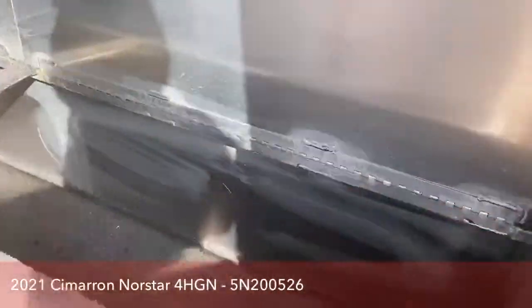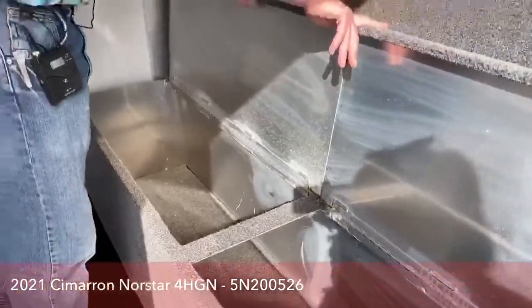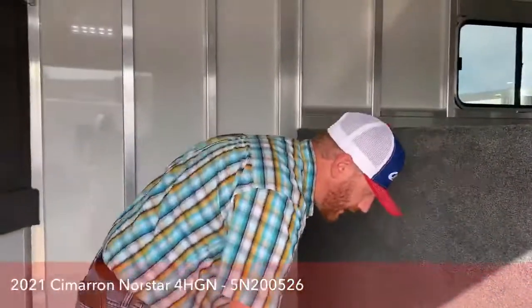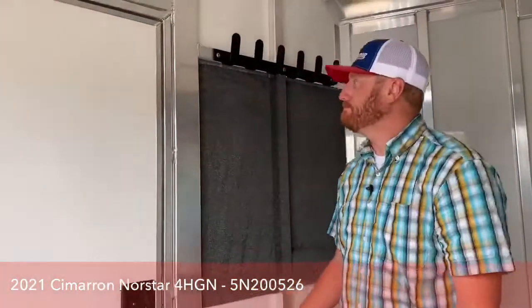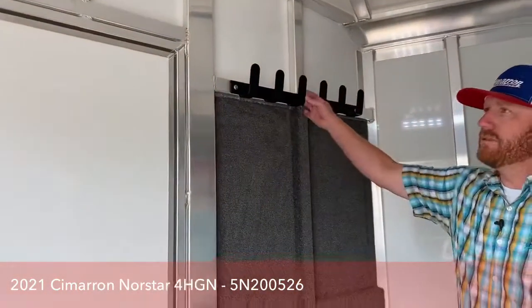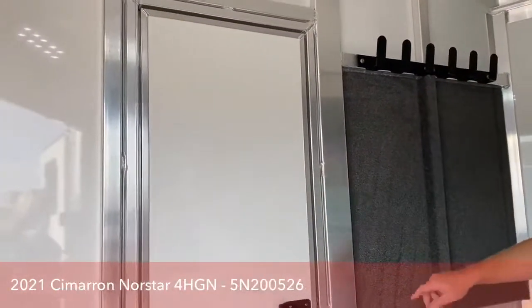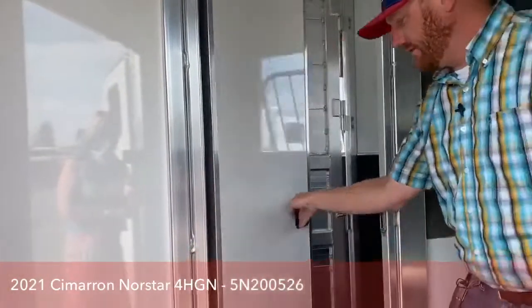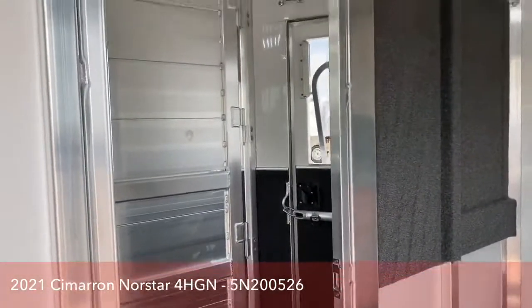We put this big, massive 18-inch boot box on here. It goes the full width, so great for a lot of miscellaneous storage when you're traveling, and also a step jumping up into the gooseneck. We've got some aluminum hooks that are powder coated. And then also on this trailer, we gave you a pass-through door to go into that stall area.